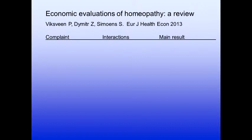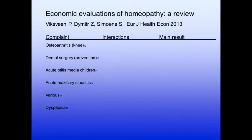What I've done here is, in the article, you will find a table with each individual study, where each study is described, and I've tried to develop an abbreviated version of it, just to give you an overview of the types of studies that were included in our review. So you see the first 6 studies here with a range of complaints: osteoarthritis, dental surgery, otitis, sinus infections, dyspepsia, and 1 study with patients suffering from various types of complaints.